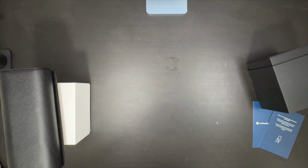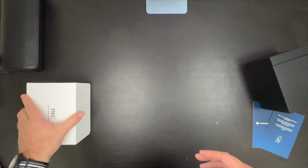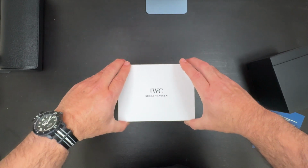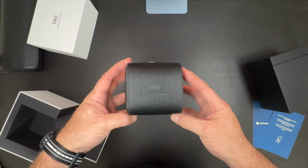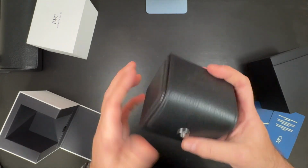As I said, they gave me a very nice watch roll as well, which we'll put to the side for a second. And, well, here it is, my new IWC watch. I'm pretty sure you would have guessed by now that it was going to be an IWC, because I've been banging on about it for weeks and weeks and weeks. A little flick on the box there. And it comes in this gorgeous little travel case, which is really useful. I'm not sure when I'm going to use it, but travel cases are always handy.